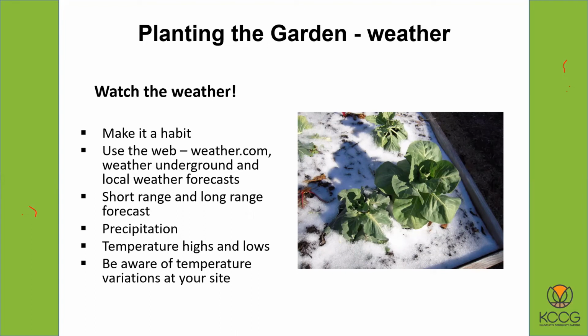Also it will tell you how much precipitation is expected, what's going to be the high, what's going to be the low. This is going to be too cold. Well, I need to cover up my plants tonight. Those are all valuable things you can learn from watching the weather. And sometimes you might be at a particular site. That's what's good about some of those weather apps, is they're very specific to your location. Like I live out towards Grandview, and I am looking at the weather that's more in Grandview than up north of the river or something like that.